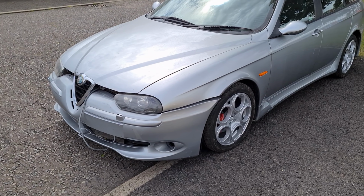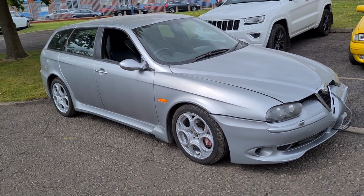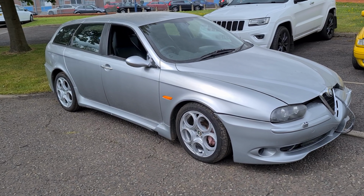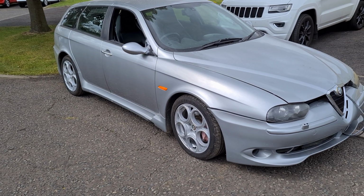Drives perfectly, got some service history with it. It's done 128,000 miles I think, so it's a reasonably high mileage, but it has been very well looked after in its life. It is due a cam belt, so I can either sell it with a cam belt or without a cam belt done to it. I'll also get 12 months MOT on it. So again, if you're after a bargain GTA, this is probably going to be the one to buy.